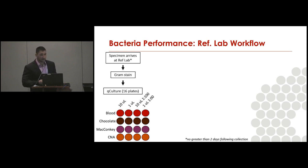The first thing they did upon arrival was do a gram stain, and then they plated these samples for quantitative culture. Each specimen was plated at 10 microliters and 1 microliter, as well as a 10 and 1 microliter plating of a 1:100 dilution across 4 different plates: blood, chocolate, MacConkey, and CNA agars. So that's 16 plates for every specimen.